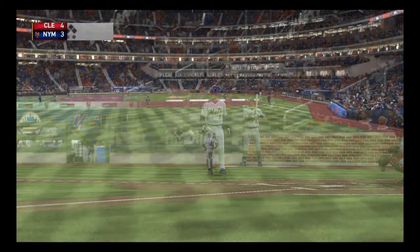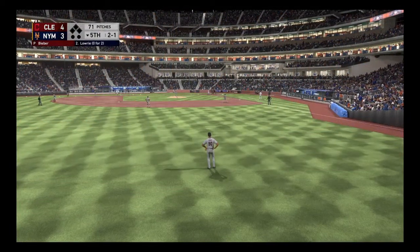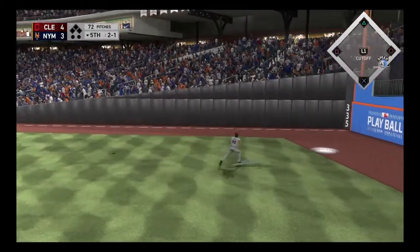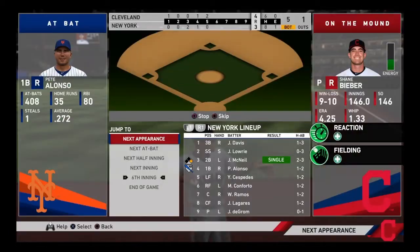Here's Jed Lowry now, and he's at risk of the old hat trick. 2 strikeouts on his line so far. It seems like these hat tricks and golden sombreros are a lot more common than they were, say, 10, 15 years ago. Guys have stopped worrying about striking out.